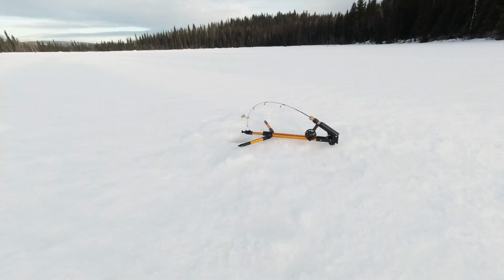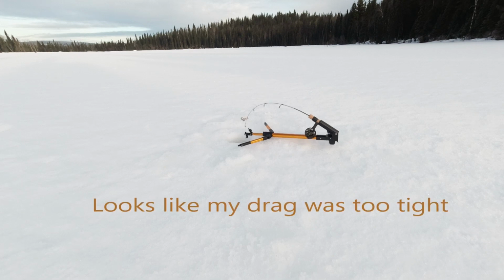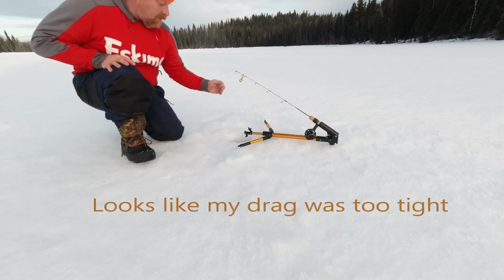So when I got here, I set up my Celsius Auto Tamer and drilled a hole and set it up out there for when I was setting up camp. And I had a huge strike on it, and it actually broke my 6-pound test. I don't think my drag was set too tight, but anyway, it was pretty exciting. That was for 5 minutes, and we had a decent hike in here.